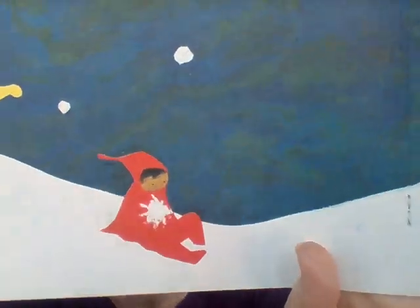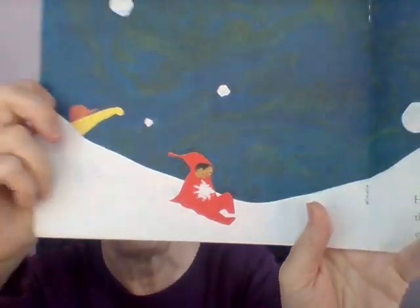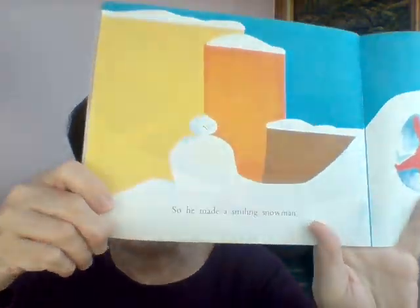He thought it would be fun to join some friends for a snowball fight, but he wasn't old enough yet. I guess they're bigger and older, so they might be throwing those snowballs pretty hard for Peter. Do you see him sitting right down there in the snow? Yeah, he decided that wouldn't be good. So instead, he made a smiling snowman.